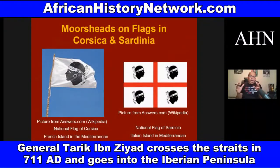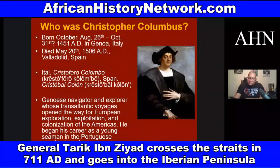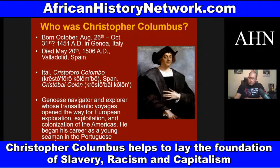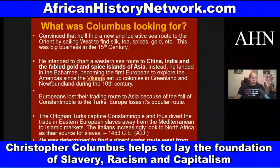We look at why the national flag of Sardinia, which is an Italian island, and the French island of Corsica, why do they have Moors' heads on their national flags as well? And then we deal with Christopher Columbus. You have to deal with Columbus because Columbus helps to spread the transatlantic slave trade. Columbus is central to the spreading of the transatlantic slave trade, even though it goes back to the early 1440s with the Portuguese. And we know that Columbus is conquering on behalf of the Spanish crown, King Ferdinand and Queen Isabella. But we look at where Columbus went on his 4 voyages.